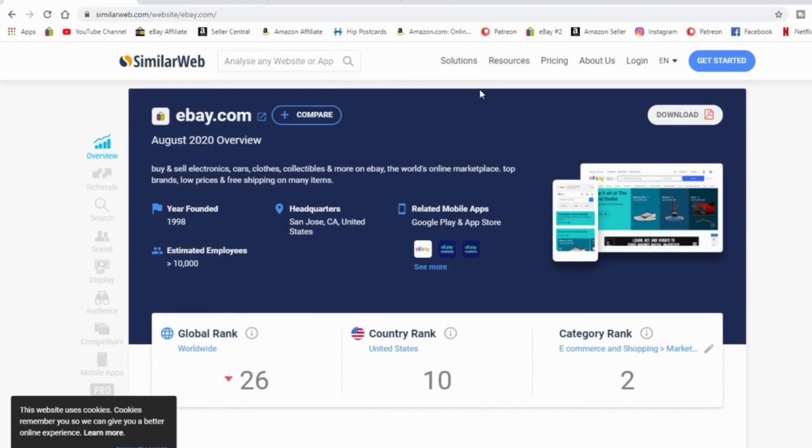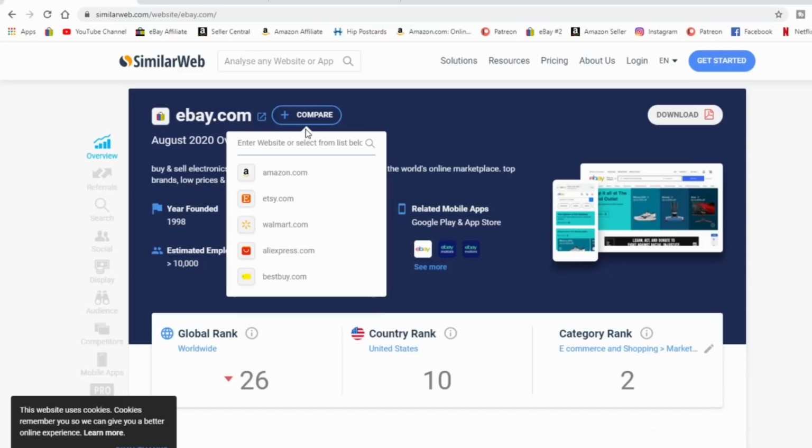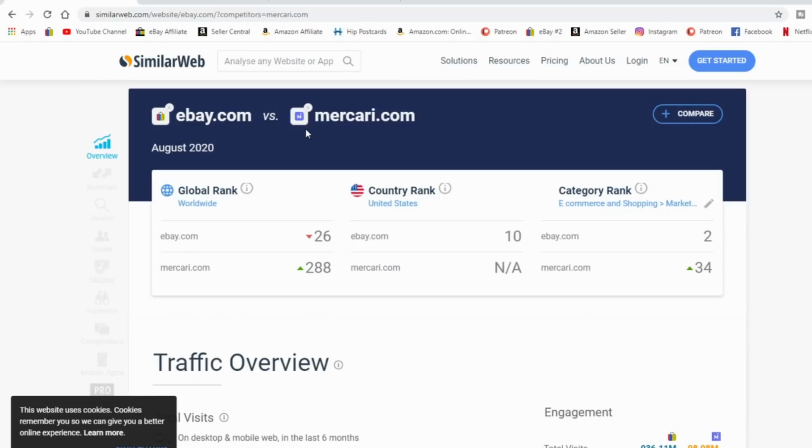Now let's do a couple comparisons. I get a lot of questions and a lot of complaints that I don't talk about Mercari. Again, I'll try to say it correctly for those who are bothered by that. And we're going to look that up as well. And we're going to look it up two different ways because this information can be useless if you're not paying attention to what this is showing you here.